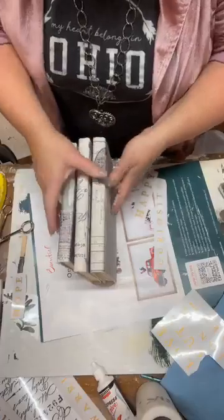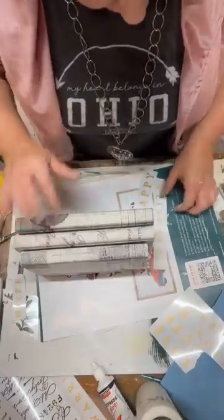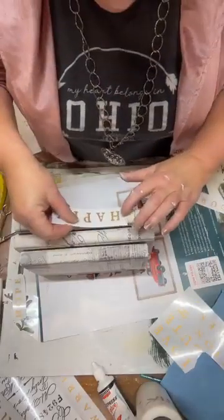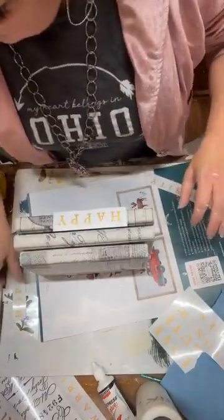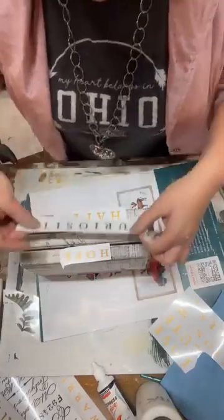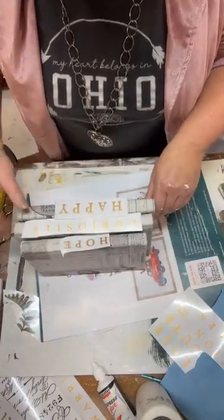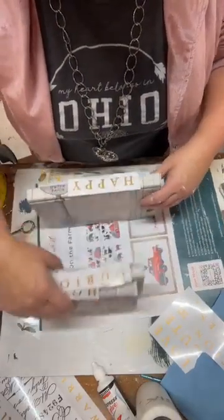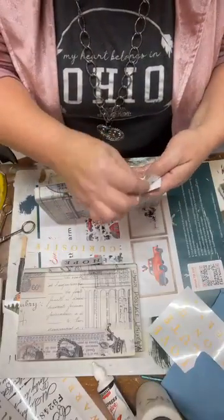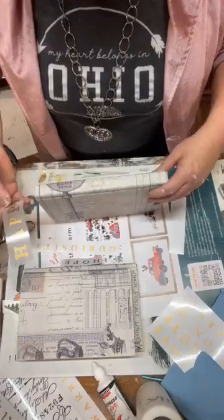Okay, so keep them apart for now. That one's the skinniest one. Oh, that is almost too big. Hope, curiosity. I think they're going to work. I'm going to make it work. Okay. I think I'm going to scoot them all over to the right hand side.